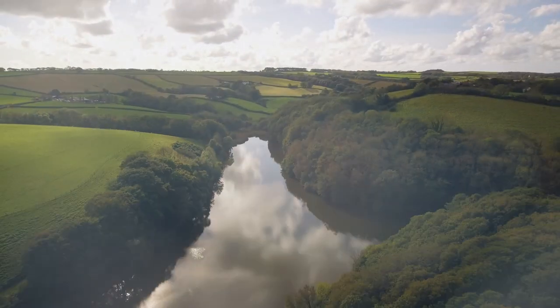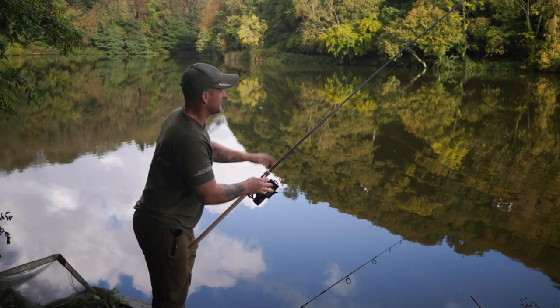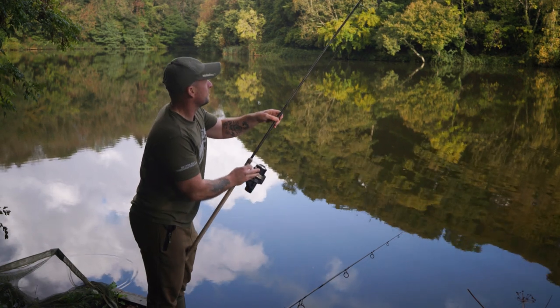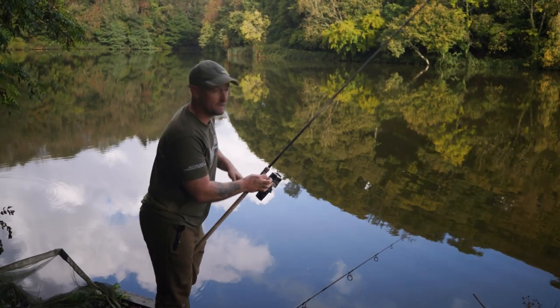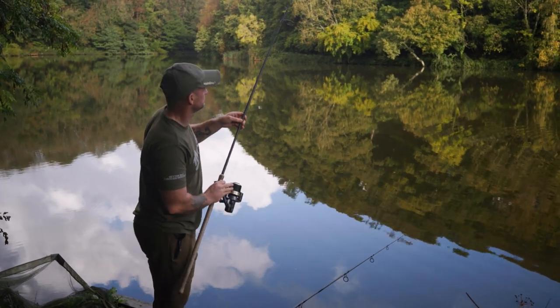The fish have already been pretty active today, we haven't had the rods out very long, we've seen fish showing, and as you can see, we're already into one. So I'm gonna try and concentrate on getting this one in the net, and hopefully we can go through our day session tactics.